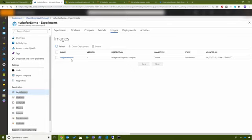Yeah, and we'll go through in more depth what the word image actually means. Because I think if you haven't worked with IoT Edge before, or Docker, we'll get into that in just a moment after we've created our Edge device.